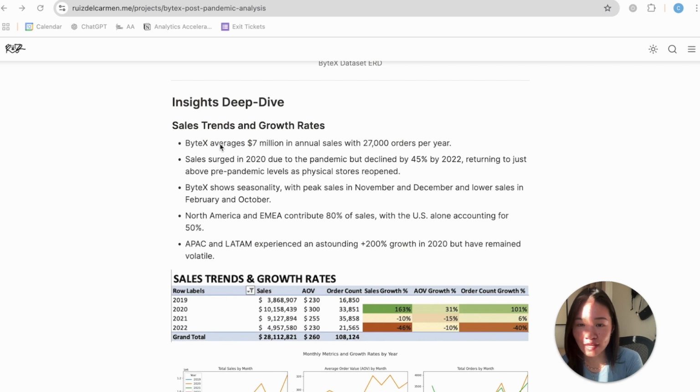So sales trends and growth rates. ByteX averages 7 million in annual sales with 27K orders per year. Sales surged in 2020 due to the pandemic, but declined by 45%, returning to just above pre-pandemic levels. It shows seasonality with peak sales in November and December and lower sales in February and October. And then North America and EMEA contribute 80% of sales, with the US alone accounting for 50%.